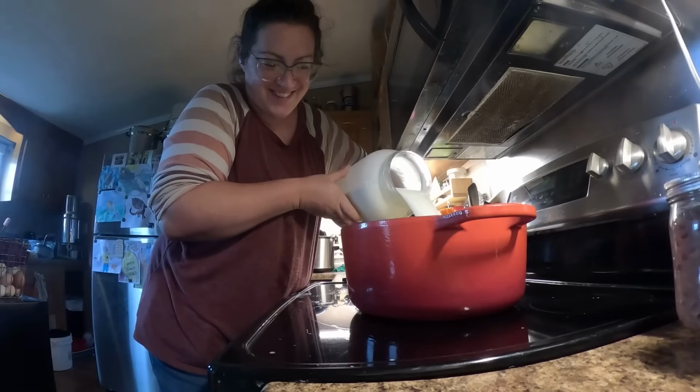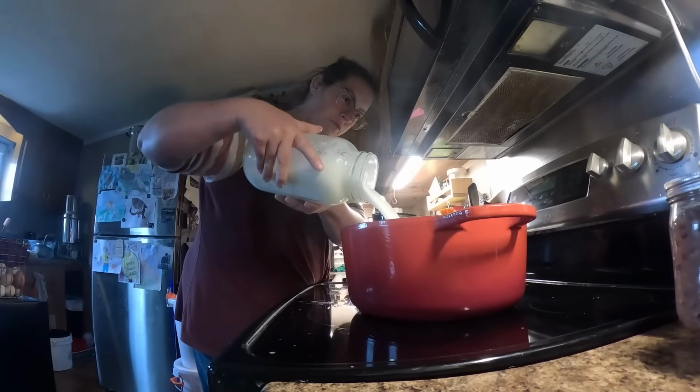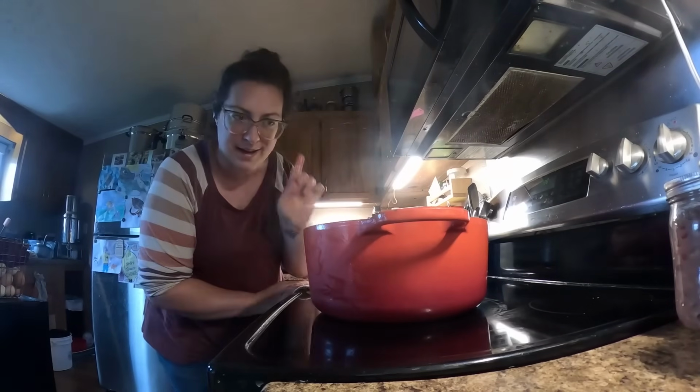Make a mess or it doesn't count. This is me every single day. All right, yeah, I'm probably only gonna fit 1.5 gallons. See, no big deal, back in business.